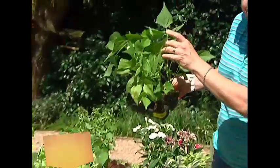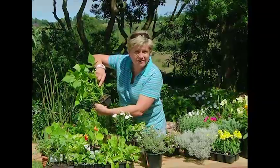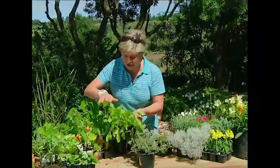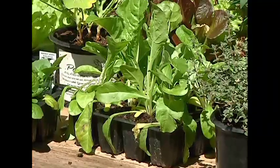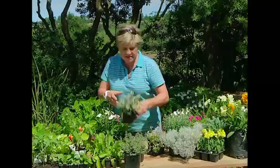Within this feature that we've got, you can grow many things like dwarf beans. You can buy them in trays at your local garden centre, already with flowers on. Spinach, as easy as anything. Commonly known as spinach in South Africa, but it's actually Swiss chard. Cook it exactly the same way. The more you pick it, the more it grows, and then you, of course, will have loads of spinach for you and your family.